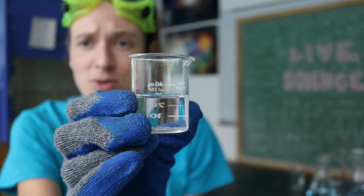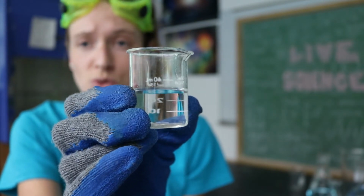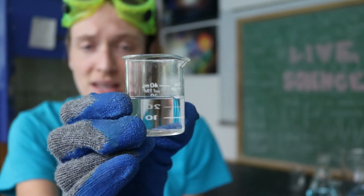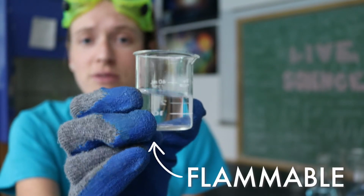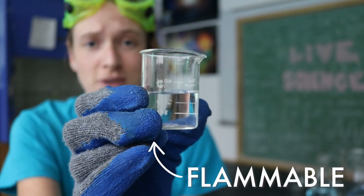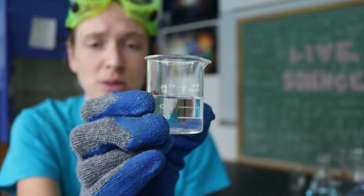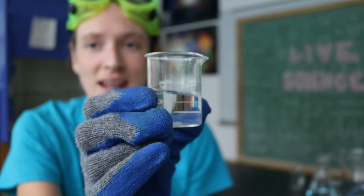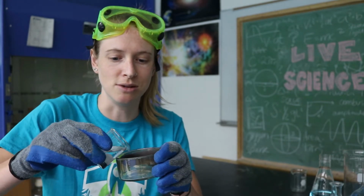It's the kind of stuff that you can use to put on your cuts if you have a cut, and you can find it in the grocery store. But isopropyl alcohol, just like lycopodium powder, is extremely flammable. And you should never play with isopropyl alcohol and lighting it on fire at home, because it can be extremely dangerous. But for the sake of showing how liquid fuel can burn, we're going to use it today and light a little bit of it on fire. So to understand how liquid fuel burns, I'm going to take a little bit and pour it into this glass beaker.